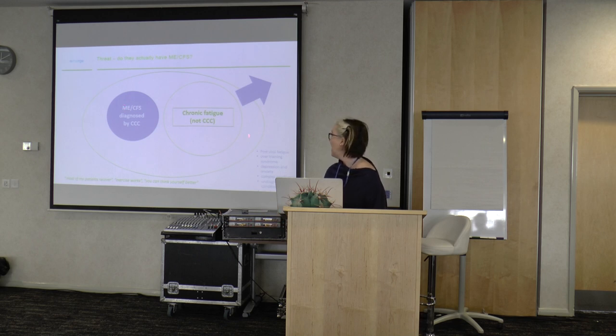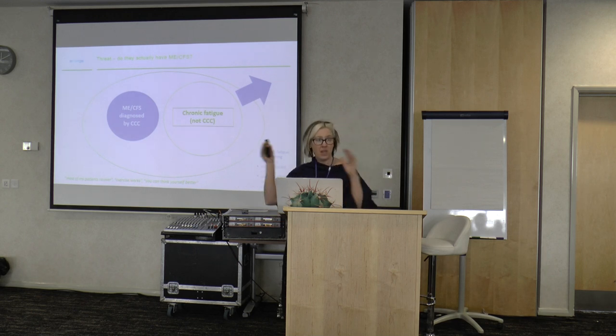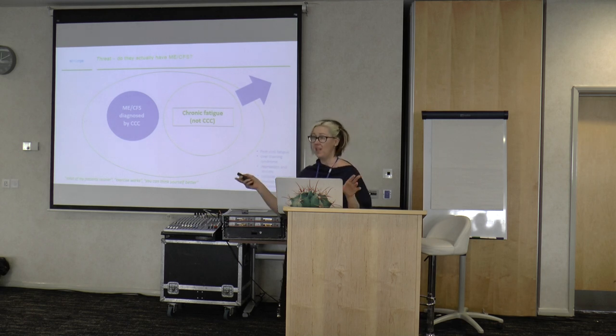When you have this big mixture group of general fatigue, this is where most of my patients recover, exercise works, think yourself better, because it's just a big mixed sample. So that's the first thing. And in this room, we all know that that's what we need to do, right?